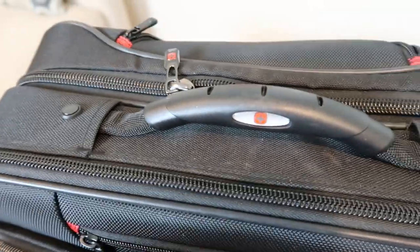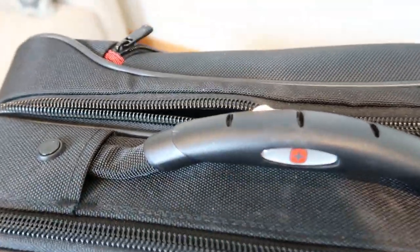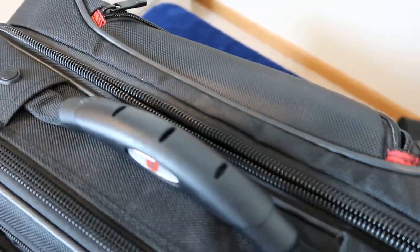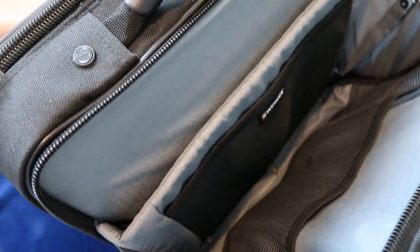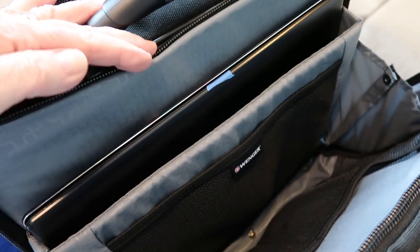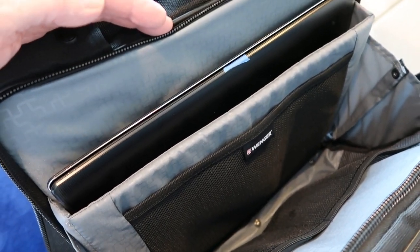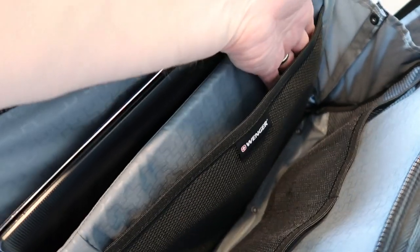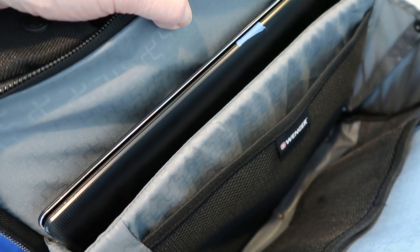Now, the creme de la creme is this major section right here. Because this is where my laptop will fit. So as we look at this, look how easily that fits in. It is the perfect size for my laptop. And in this front pocket, I can put the power cords, chargers, anything I need related to my laptop.